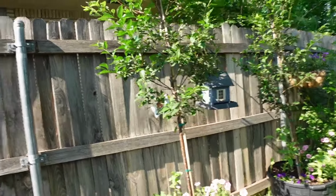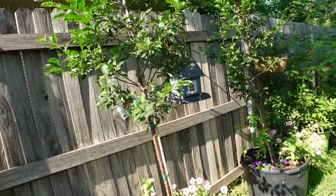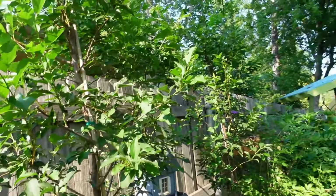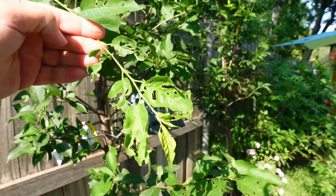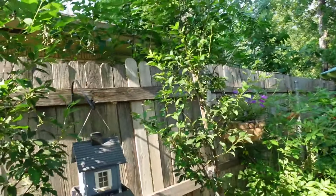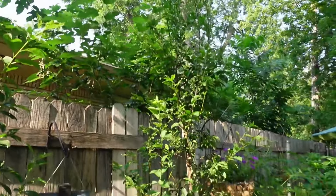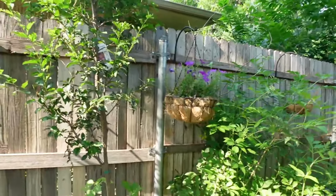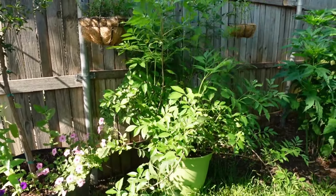So let me show you some of the problems that we are having here in North Texas, and that is spider mites and grasshoppers. And these grasshoppers and spider mites are just tearing up this tree. It's been kind of disappointing. You can't see it, but at the very tops of the branches up there is a bunch of spider mites. Now I've been spraying for them, but unfortunately there's just a lot of them.